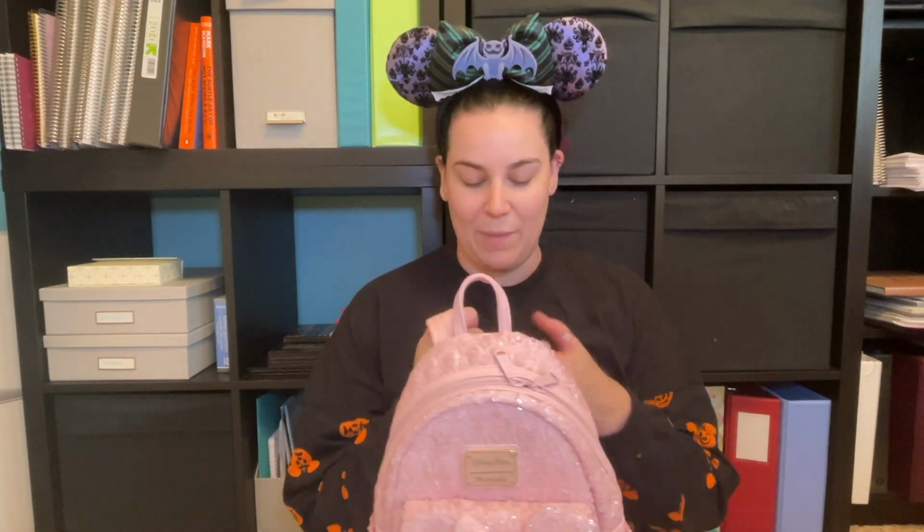So to start off with, I have the Millennial pink Loungefly backpack. And I like the mini just because it does fit in rides and it's comfortable throughout the day. I have been in rainstorms with it. I have been to every park imaginable with it and I love it.